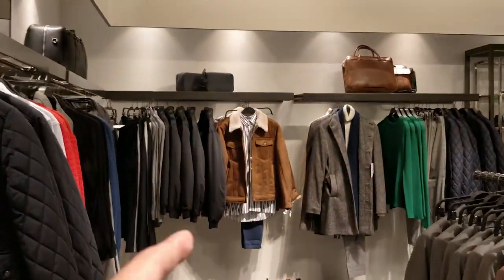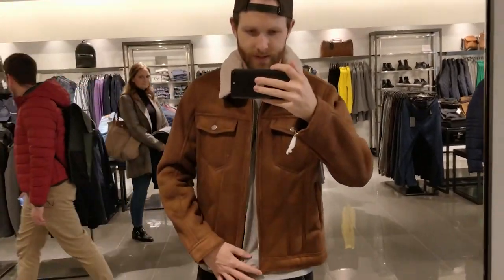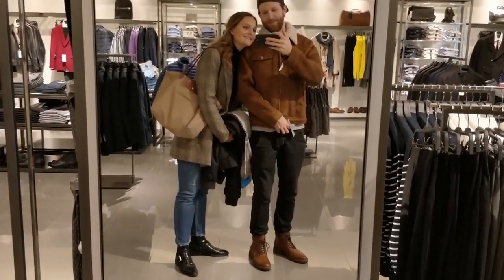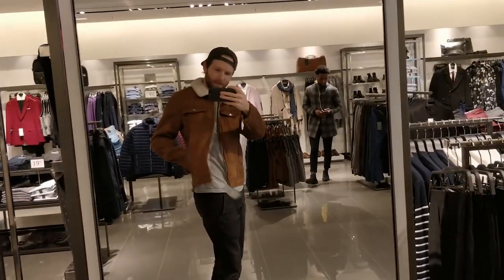Oh, that jacket though. Look at that. What do you guys think? There's no way I'd buy this right now, but I do kind of like it in terms of fitting the whole outfit. Guys, how handsome is Matt? Stop it. Stop it, you. Here you are.